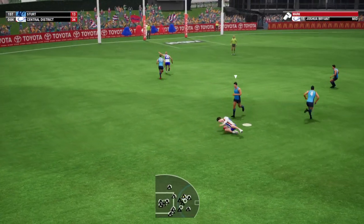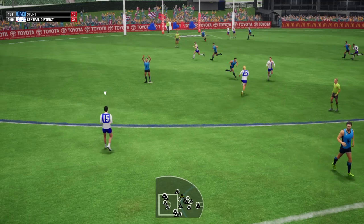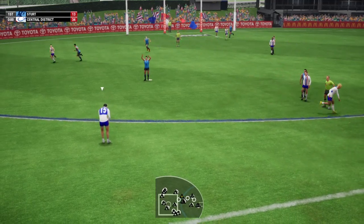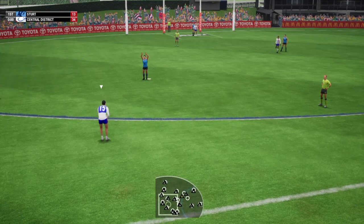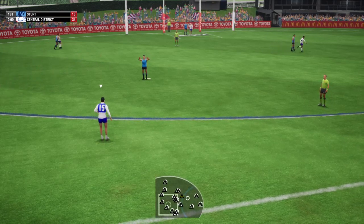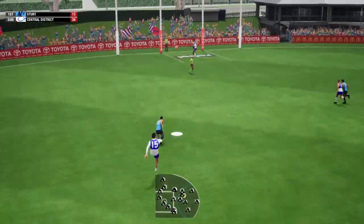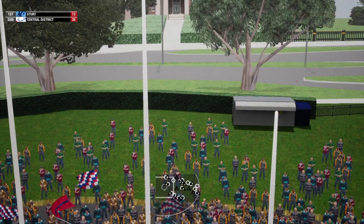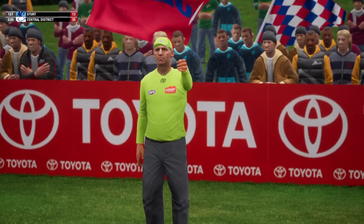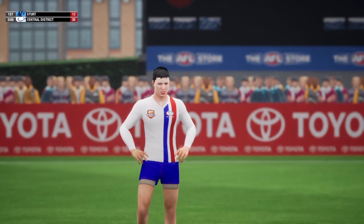Magnificent leap and mark. Takes a few deep breaths before this important kick. This will have to be his very best kick to score from this far. Kicks goalward, but it won't have the desired outcome. The Bulldogs by 22.